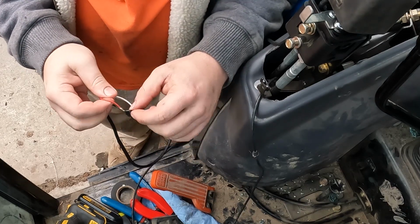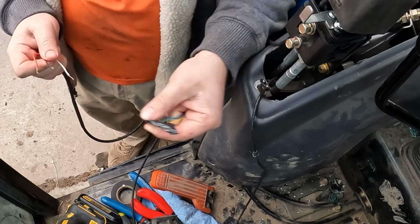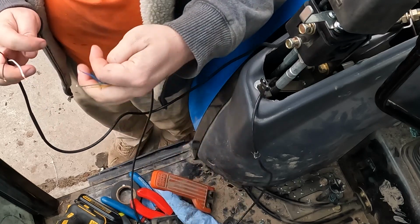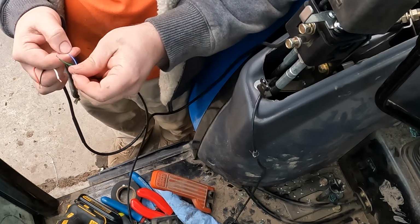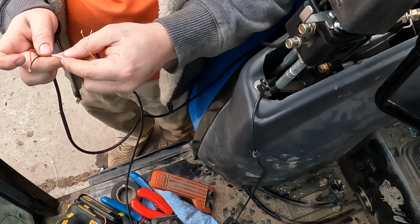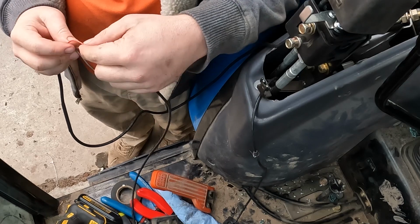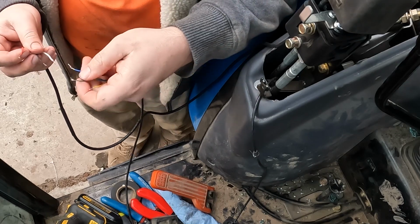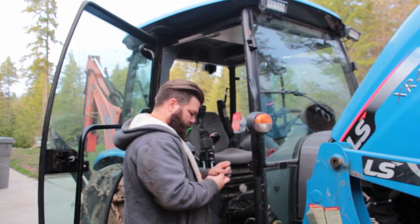I can just pull these wires out a little bit. Just disconnect them like so. There we go. Okay, so we know that yellow is hot. And the rest of them are switches. We don't know which one's hot on here, but I think it was black, but that could be completely wrong. So, let's try white.